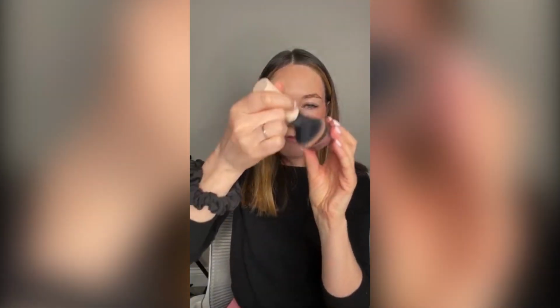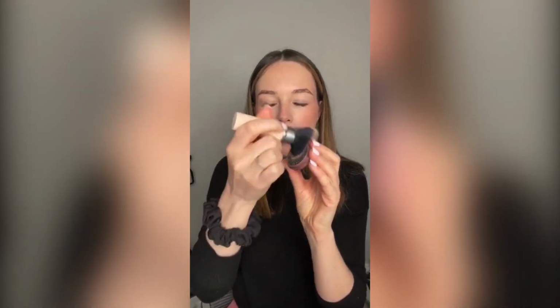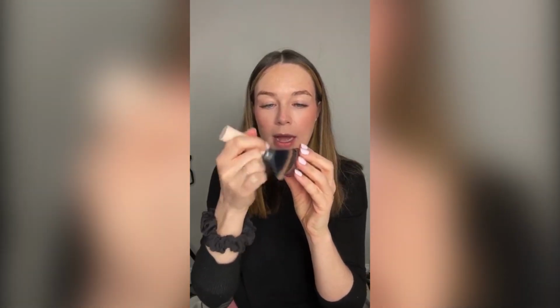Okay, so we have the blush on. I'm gonna do bronzer next, but I'm going to take some of this pigment off. We only picked up a very small amount, so I shouldn't really need to do this step, but I wanted to, before we do the bronzer.